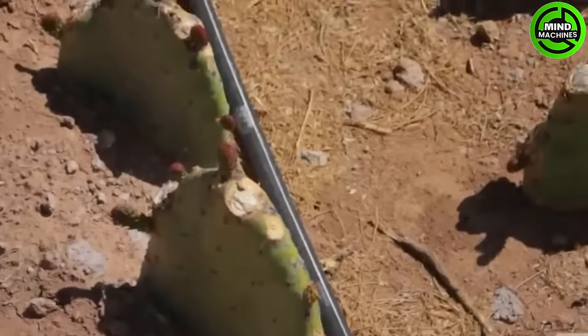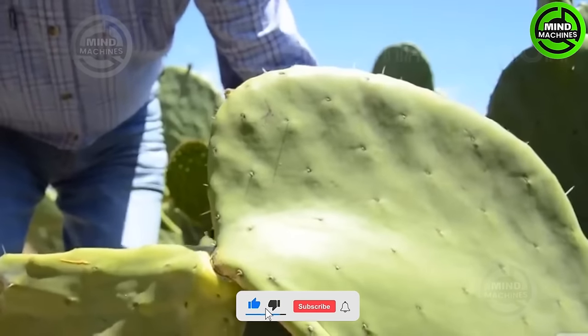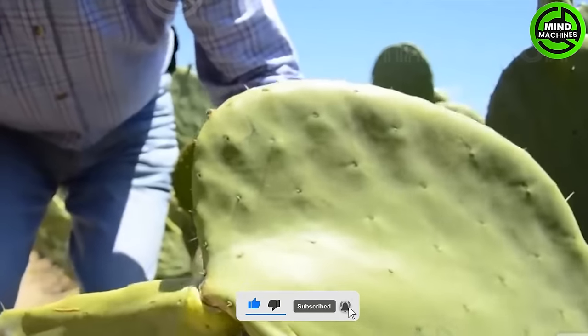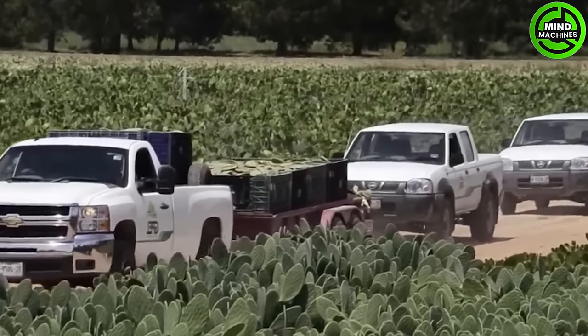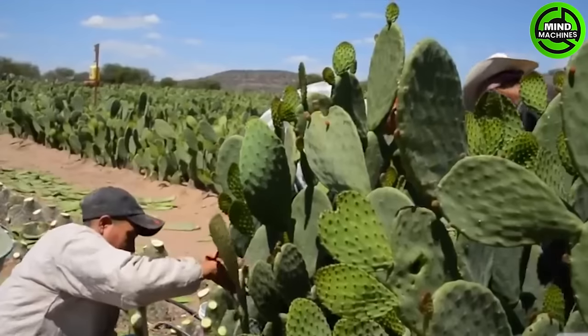The nopal cactus thrives abundantly throughout Mexico, especially in the central and arid regions. In Mexico, there are over 3 million hectares, 7,400,000 acres of land dedicated to cultivating nopal.